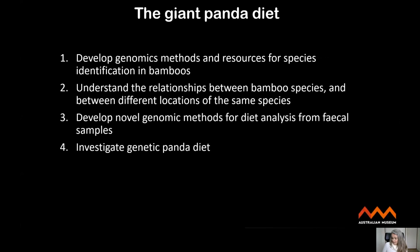So the idea of this project was primarily to work out what giant pandas were eating, but there were quite a few steps that we had to do before we could think about looking at that question. And the first of those being to try and develop some genomic methods and resources for telling different bamboo species apart, particularly once they've been quite heavily digested and the DNA degraded. And in order to do that effectively, we had to try and understand the relationships between the different bamboo species, how variable they were, and we also wanted to try and get some information that might help us work out the different populations of bamboos, which might shed a little bit of light on how far we can expect some of these mass flowering events to spread across the distribution.